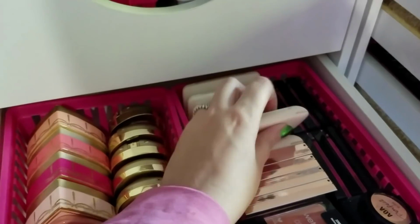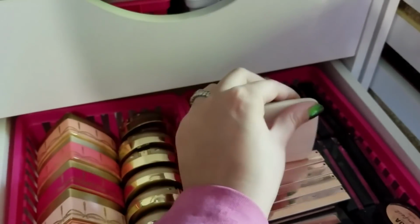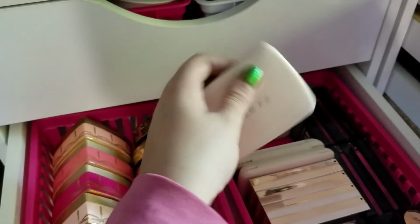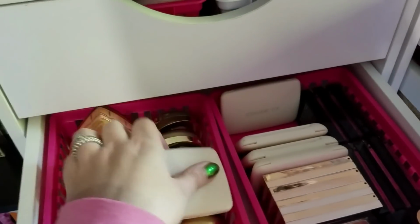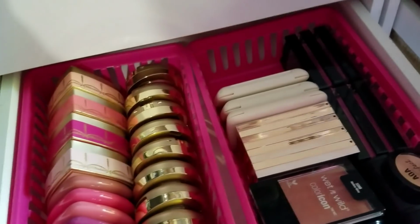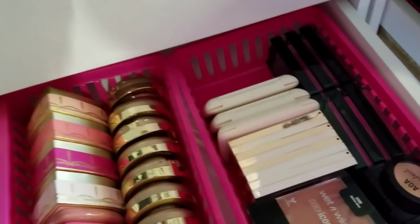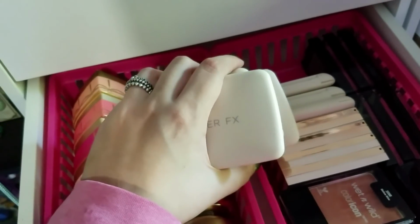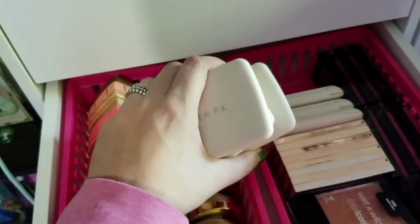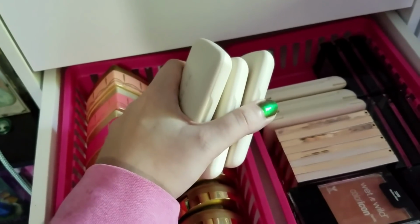Sweet Mulberry, no. Warm Honey, no. Where is Mojave Mauve, no. Pink Dahlia, yes. And then this one's gonna be Soft Peach. Because I used these like a crap ton when I first got them, and for like the next couple of months, and then they've just been sitting in here, and I've been like, they're great, they're amazing. Well, I use other things.